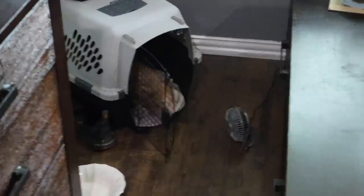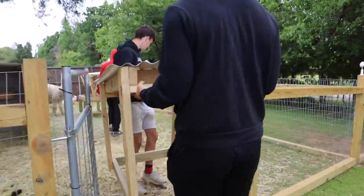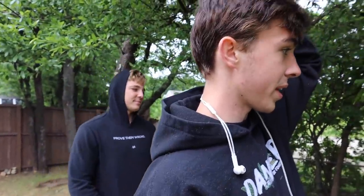I don't know where Waddles is. Waddles, I'm right here. Let's go. Come on. Come on. Waddles. Jump. All right. Look. Oh, he's carrying it for you. Yeah. That is gonna be sick when we get it all done.